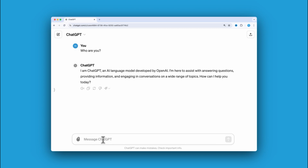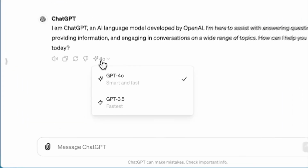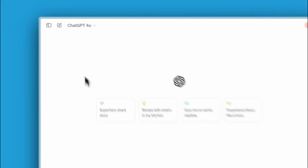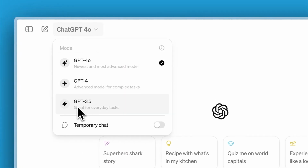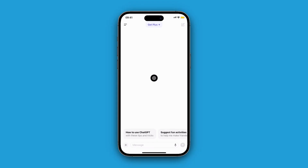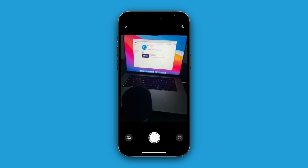In the small icon, you can see that the response is generated by GPT-4o, but you can also regenerate the answer using GPT 3.5, so it hasn't gone forever. However, if you have a paid subscription, you can still switch between GPT 3.5, GPT-4, and GPT-4o. Free users can now also upload photos, files, spreadsheets, and other types of data and use them to ask questions.